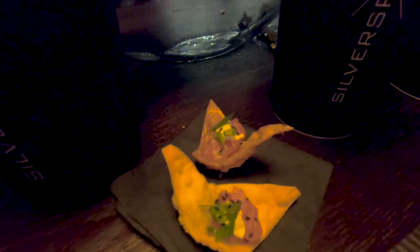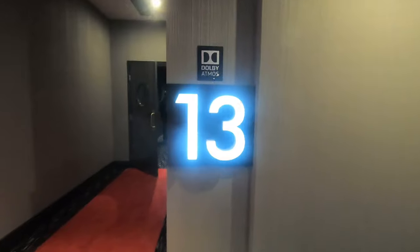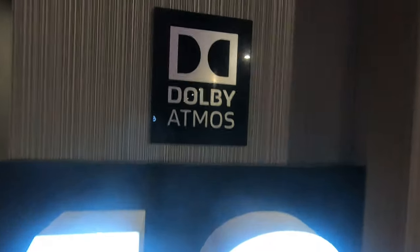I mixed both strawberry and mango, and then my favorite drink, of course, a Long Island iced tea. And we got some more appetizers here, and popcorn. And now we're going to a presentation of Dolby Atmos.